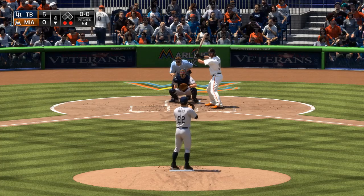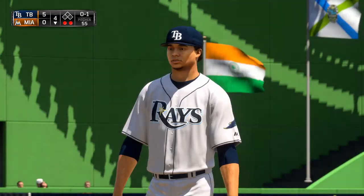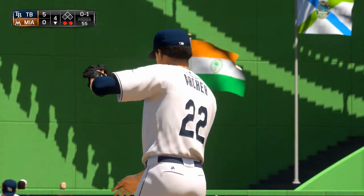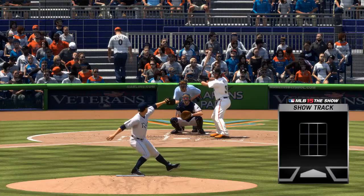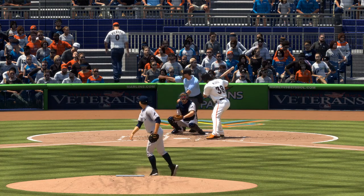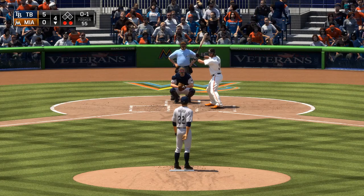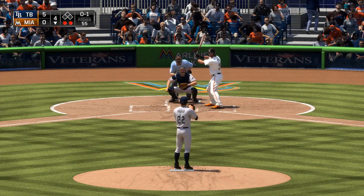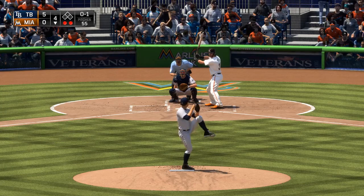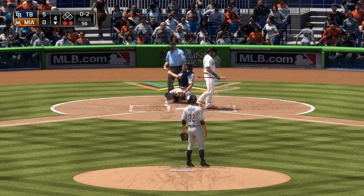Here's Michael Morse now. As he'll look at a fastball in there on the outer half, it's 0-1. Boy, good pitch, good spot. That thing tailed right back over the outside corner. And the pitch. Here we go. And this is going to be a foul ball.